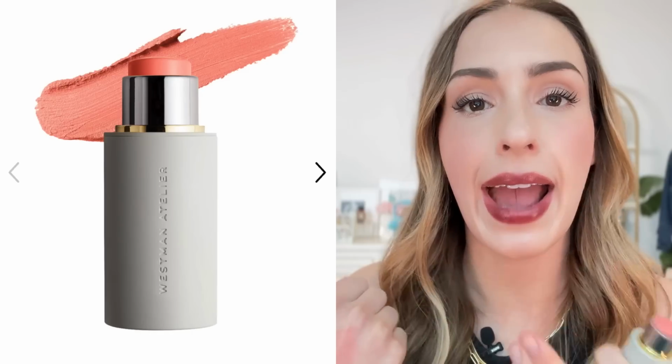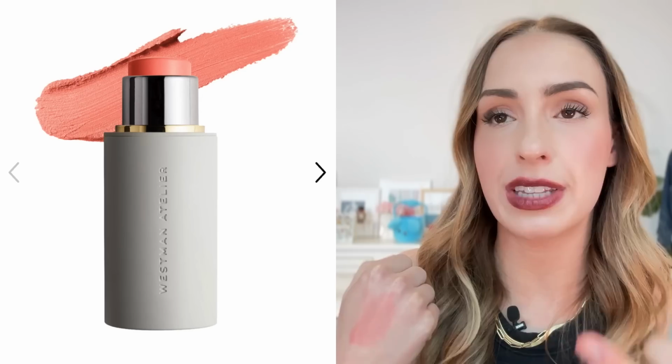And what intrigued me about this one is that it has a shimmery finish, whereas the other ones are more of just like a flat cream finish. So you almost don't really need a highlighter. It just gives a beautiful, slight radiance to the skin.